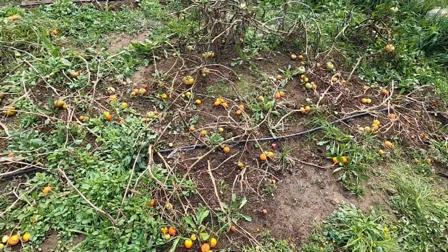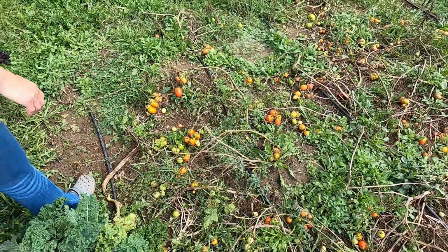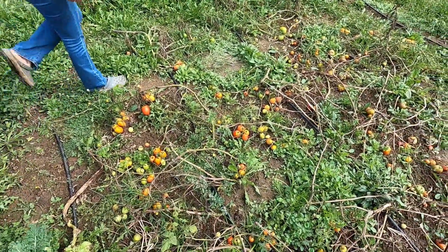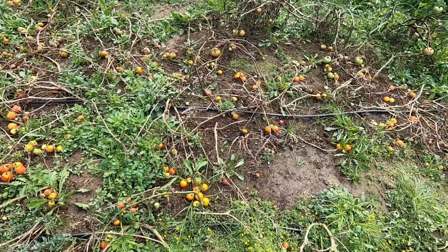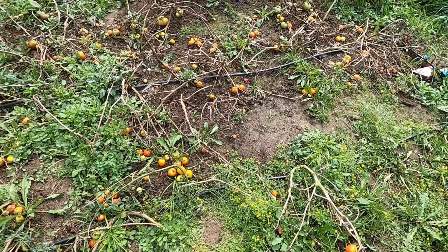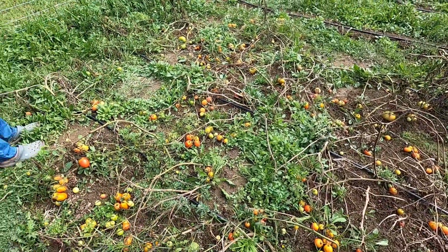The mistake we learned on this, we did not cage. We did not put anything for them to run up. And so a lot of it ended up on the ground. But it was fine. Which, ironically enough, very few of them went to the bugs. You see how much is on the ground here right now.